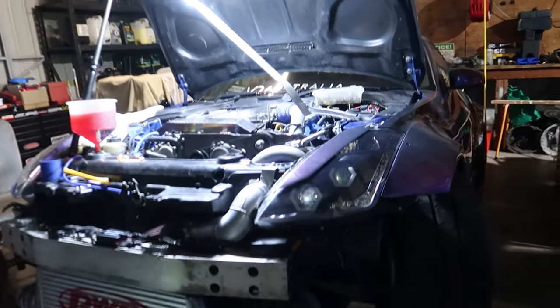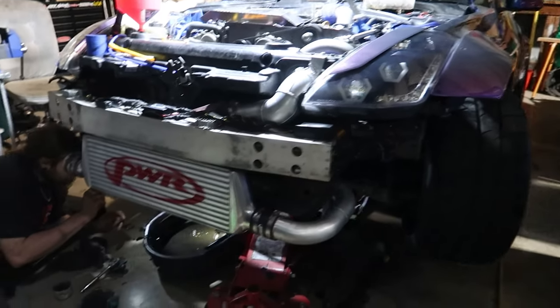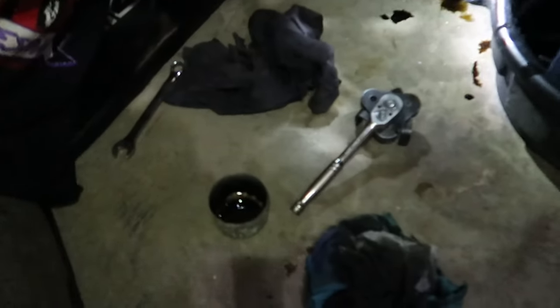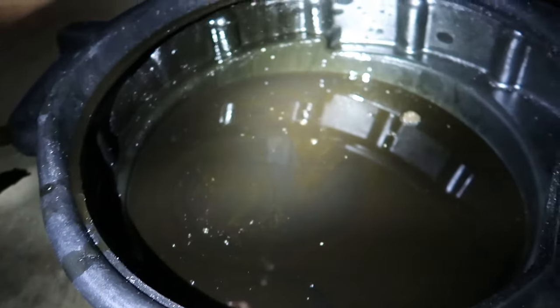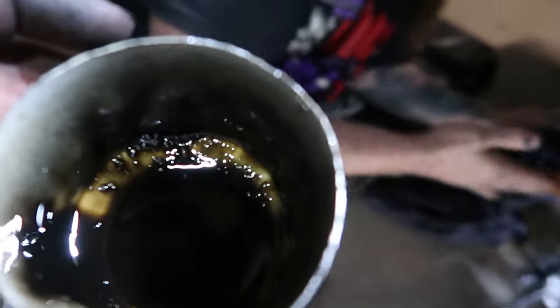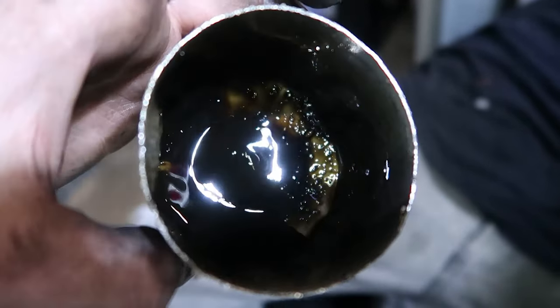Well, it's not great news for Tyler. We are doing a service on this car, and Benjamin's just had to hack open the oil filter because we've just found a bunch of brass in his oil. The car sounds fine, still runs fine, but that's not what you want to see when you do an oil change. So it's not the greatest news for Tyler.